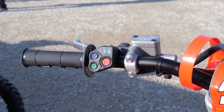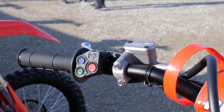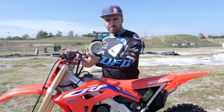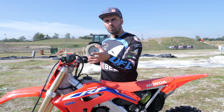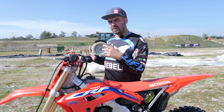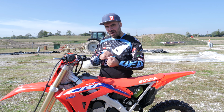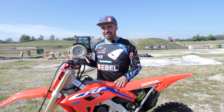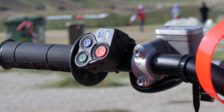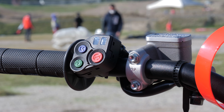We have a completely new switch. I think this is much more intuitive. We have the M for the maps. The first map is the standard, then we have a softer map, and then a racing map. The cool thing is you really feel the difference between map 1 and map 3. Map 3, you have to really have your arms strong, because on a track like this, you'll get arm pump after 3 laps if you're not fit. Then we have also the traction control switch, and then the one to turn off the bike. I much prefer that it's all condensed in one unique switch.